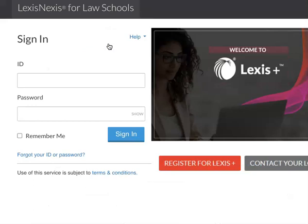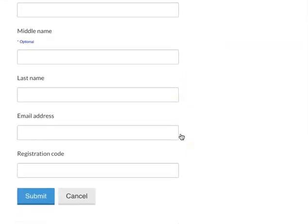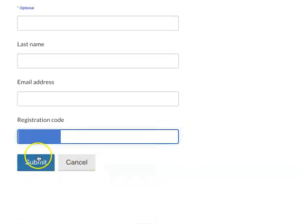From here, you will then click on the Register for Lexis Plus button, and you will begin the registration process by filling out your information and then adding the registration code and then clicking Submit. You will then be asked to fill out some more information to build your personal portfolio, and then you will end the process by creating your user ID and password. You have now created a Lexis Plus account, and Lexis will send you a confirmation email.